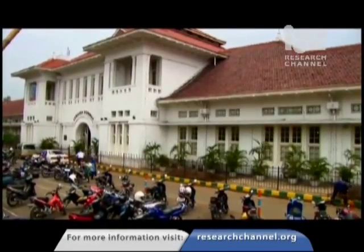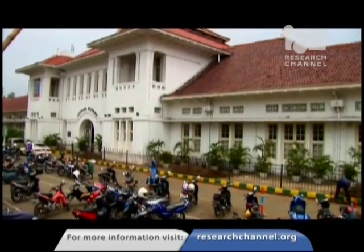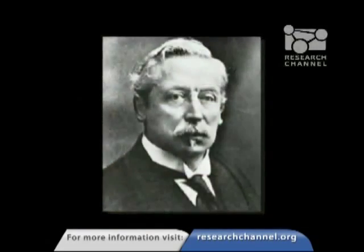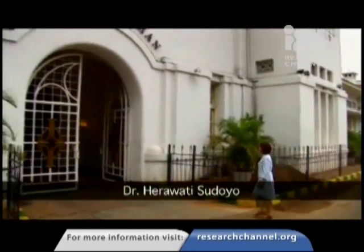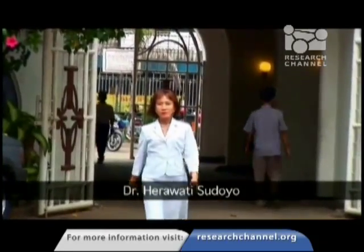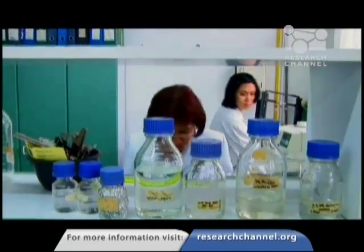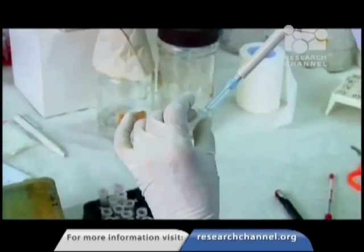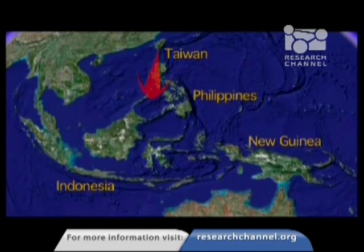A few years ago, the Indonesian government restored an old colonial hospital as a center for genetic research. They named it for Christian Eijkman, a Dutch doctor who received the Nobel Prize for discovering the first vitamin. The executive director of the institute is Dr. Herawati Sudoyo, a geneticist and medical doctor. Hera and her research team have begun looking into the geographic patterns of disease in the archipelago. They discovered that one of the genetic variants for hepatitis B appears to follow the route of the Austronesian migration into the islands of Indonesia. But much more research needs to be done.